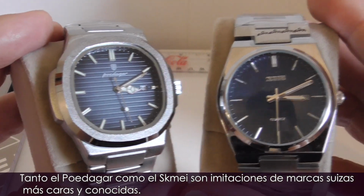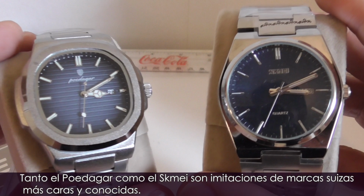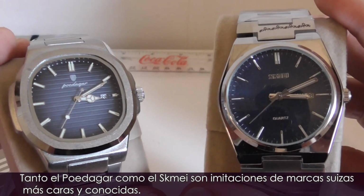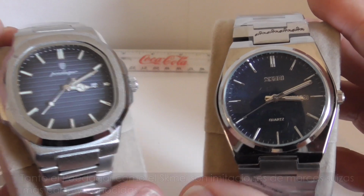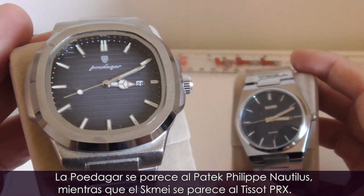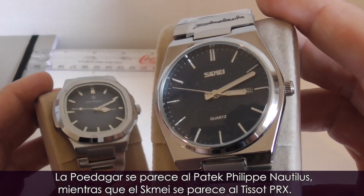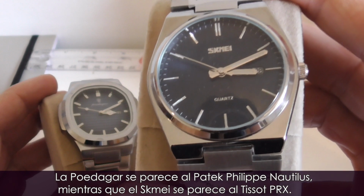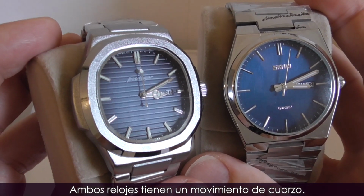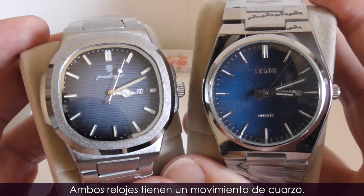Both the Poedagar and the Skmei are homage watches, meaning imitations of more expensive, well-known Swiss quality brands. The Poedagar looks like the Patek Philippe Nautilus, while the Skmei is similar to the Tissot PRX. Both are quartz watches.